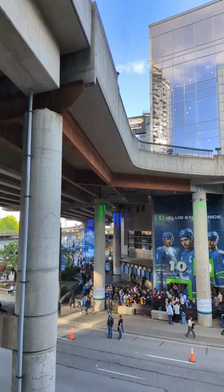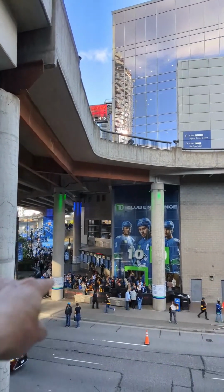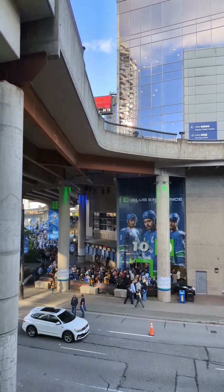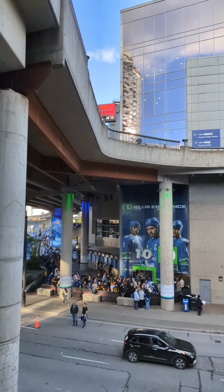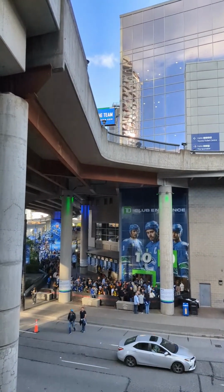You can also see all the different crowds over here. That's gate 10 down there. You can see different people entering into that one. On the ground level, and that's for the club entrance. That's what it's called.